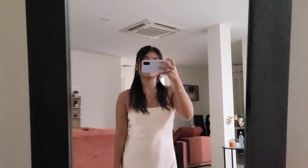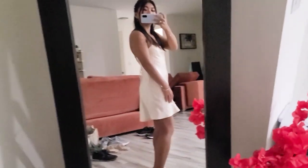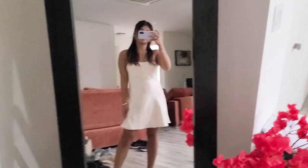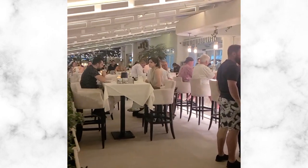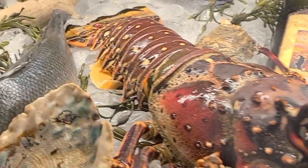And nighttime, this is another outfit. The Zara dress, which is an old one, I wore it on the Euro trip as well. Of course, footwear is important. And we went to Gianni's. I didn't even want to mention this restaurant. It was so hyped up. However, the food itself was okay, especially compared to the price.